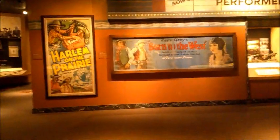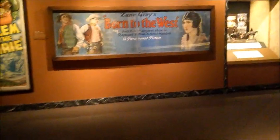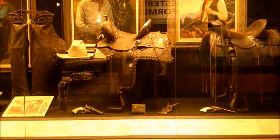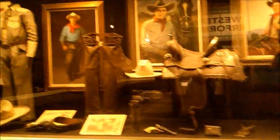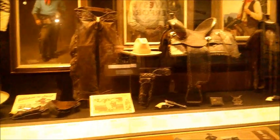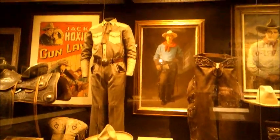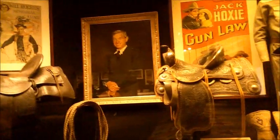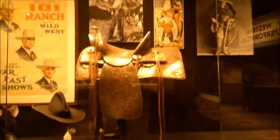Here's a movie theater. Now showing Western performers. Oh, Hattie. Some of these are Tom Mix, Harry Carey Sr., and then we've got William Hart, and oh gosh, there's just a whole ton of them. And of course, there's Will Rogers. We've been to his museum too, here in Oklahoma.